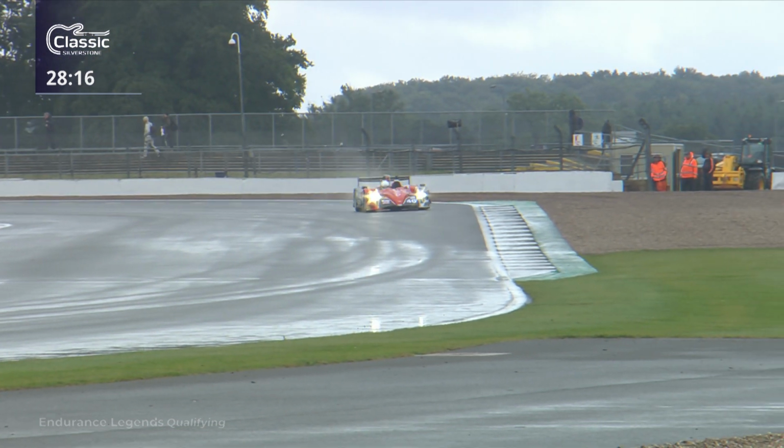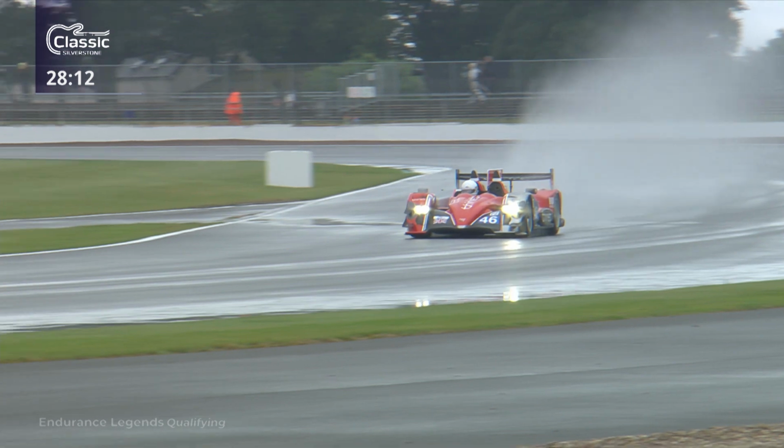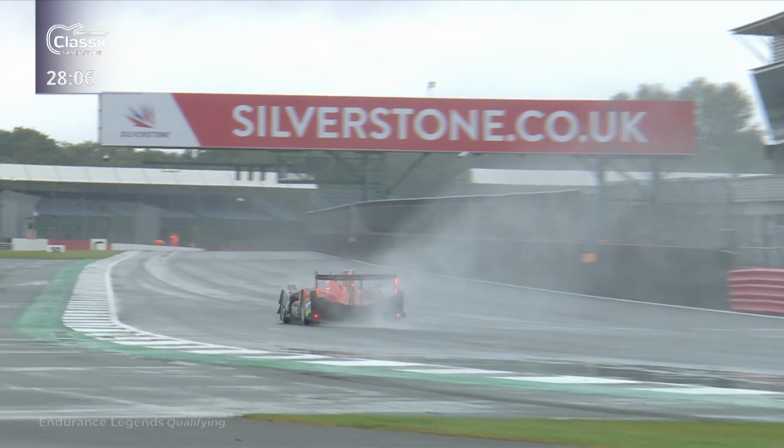Look at these cars, don't they look so different? You know, they've got all the aerodynamics on them, they're hugely different. They've got these big powerful engines, we're beginning to hear them as they come past our commentary position. Very, very different to what we were just watching, a bunch of minis going around.